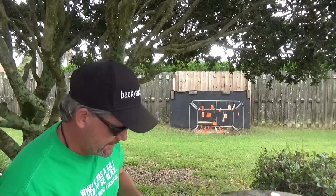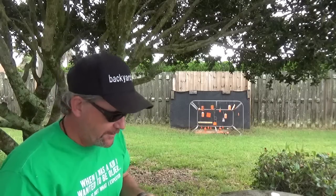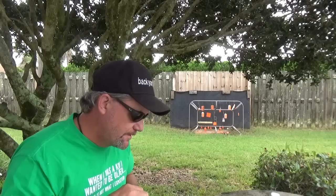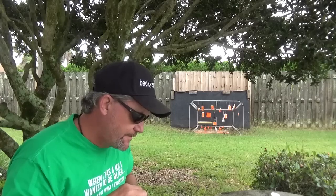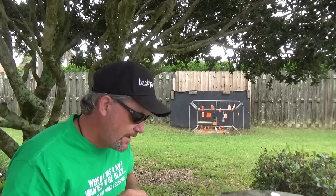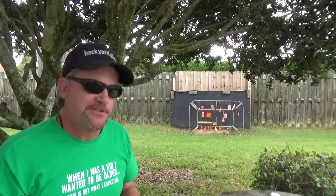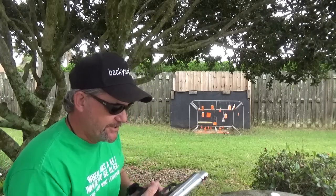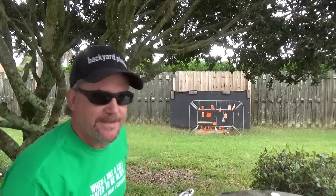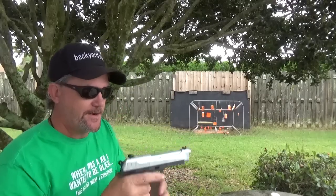It advertises about 425 feet per second, which is normal for most of the CO2 BB-only stuff that I've shown you in the past. Generally they'll range anywhere from 375 to, you might have people advertising 450 or something like that. Might be a bit much, but it's right in the range with the rest of them. They have been on the shelves for a little while, a few months that I have seen in the area I am. About $50, somewhere around in there.